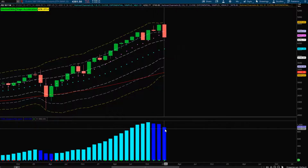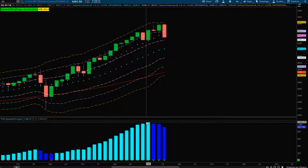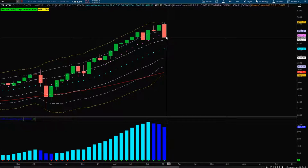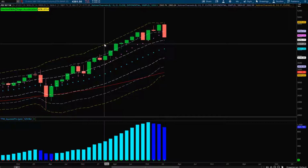We also can see that we have lost the momentum here with these light blue bars, our good bullish momentum. We're starting to lose that momentum, which means that we easily could see a retest of this monthly 21 EMA in the next few months. So this is a level that I'm keeping my eye on very closely, and it should act as a good support for the overall market as a whole if we do see a lot more selling coming into the market.